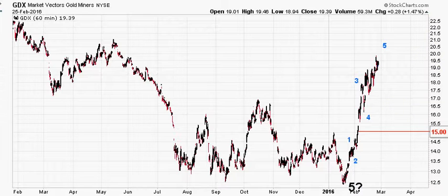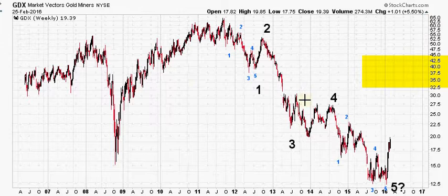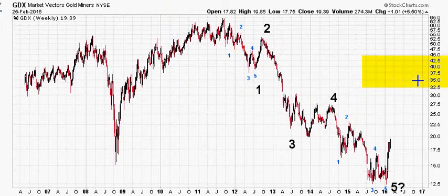If we zoom back out to the long-term chart here, we can see this yellow resistance area. This looks like it might be where GDX is heading next. Obviously, that would be a pretty sizable move from there. Could get all the way up to 45, potentially higher, but you can see that the potential is definitely there for an important low to be in and for a big up move to emerge from here.